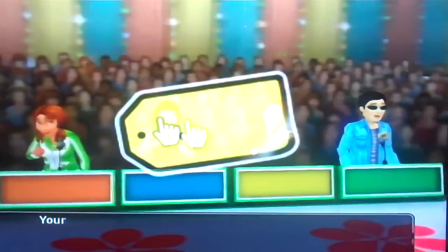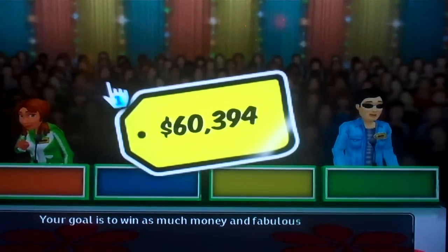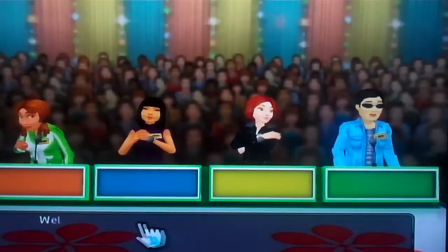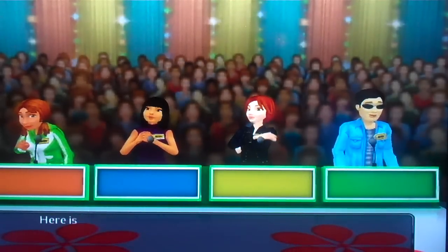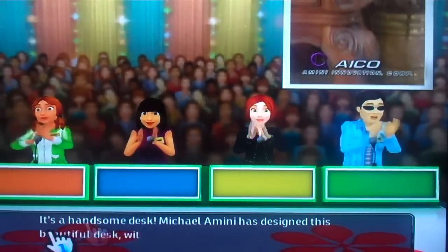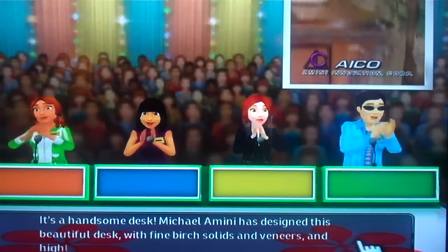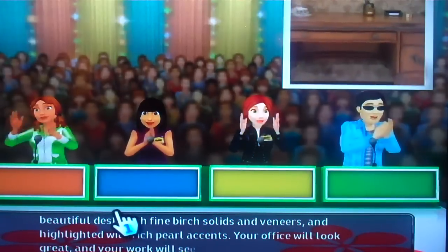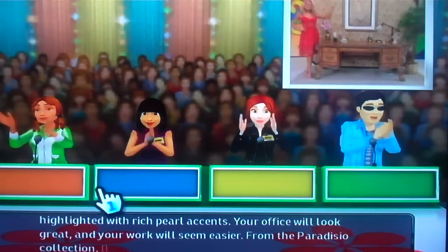Your goal is to win as much money and fabulous prizes as you can before getting Three Strikes. Welcome to Contestants Row. Here is the item. It's a handsome desk. Danny has designed this beautiful desk with fine birch solids and veneers and highlighted with rich pearl accents. Your office will look great and your work will seem easier. From the Paradiso collection by Ico.